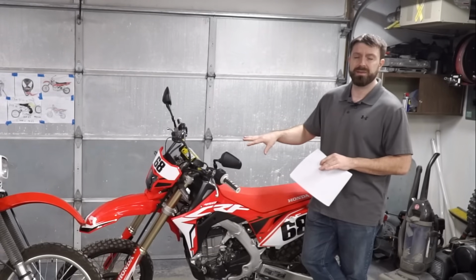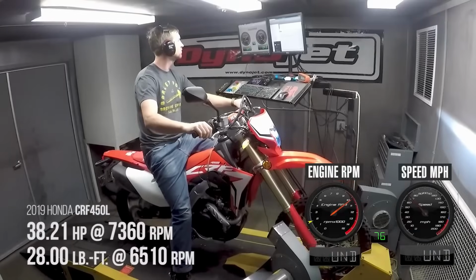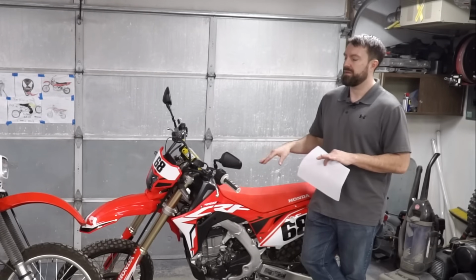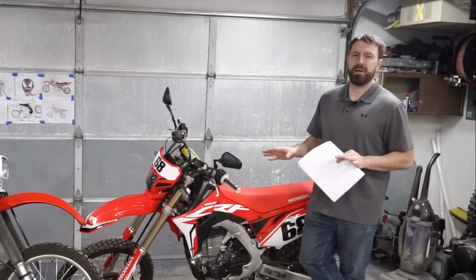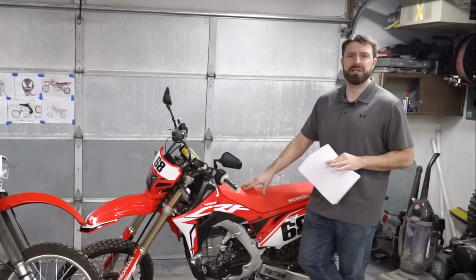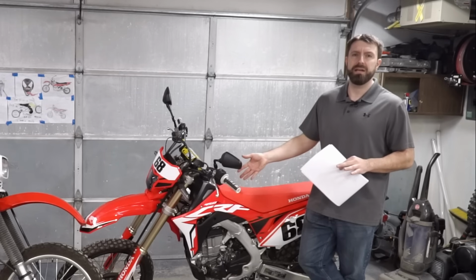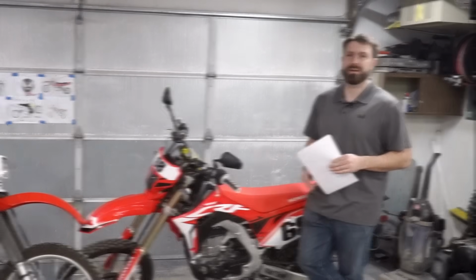So now on the 450L, this bike's been dynoed in at 38 rear horsepower at 7,400 RPM and 28 foot-pounds of torque at 6,500 RPM. Now, I will tell you that with this bike, the peak numbers and where they occur don't matter as much, because with the fuel injection, this bike's pretty much torquey all the way around on the bottom. Yes, it peaks all the way up at 6,500, but there's plenty of torque down low, and this bike will rev smoothly up to the 10,000 rev limiter.